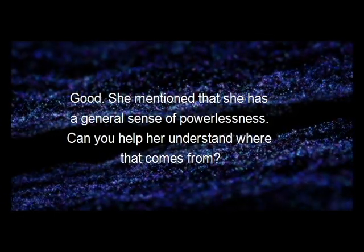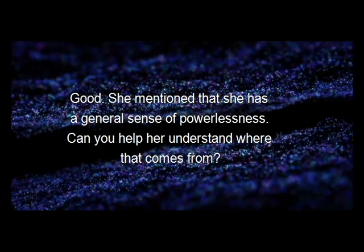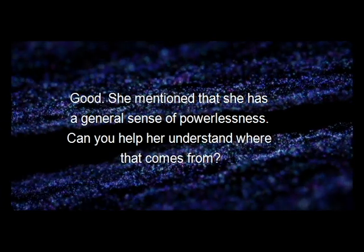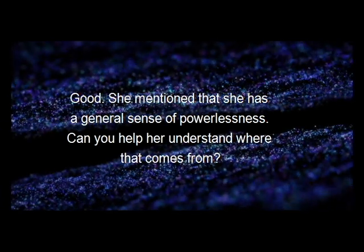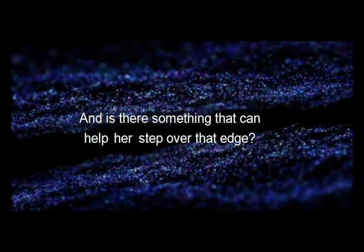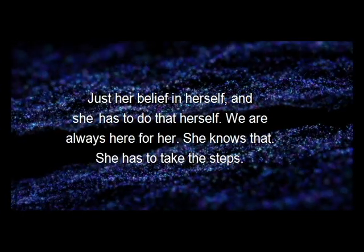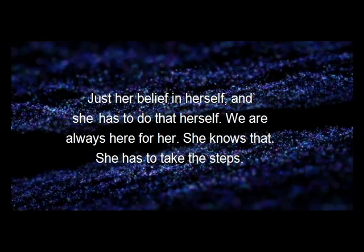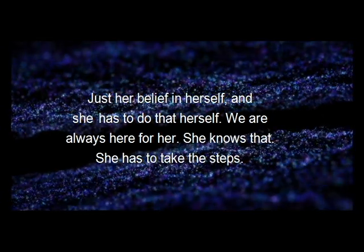Yes. Good. She mentioned that she has a general sense of powerlessness. Can you help her understand where that comes from? It's because she's getting so close to claiming her power, and her fear pushes her back. Yes. And is there something that can help her step over that edge? Just her belief in herself, and she has to do that herself. We're always here for her. She knows that. She has to take the steps.